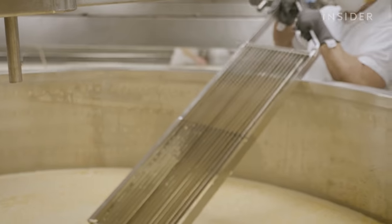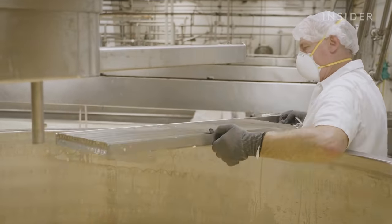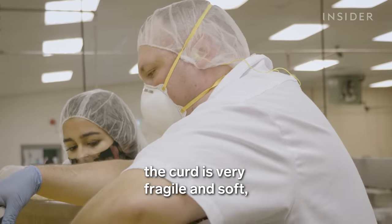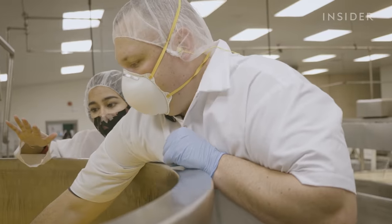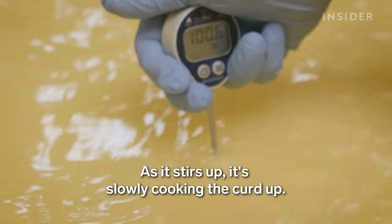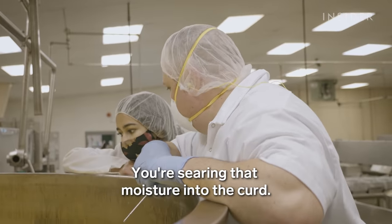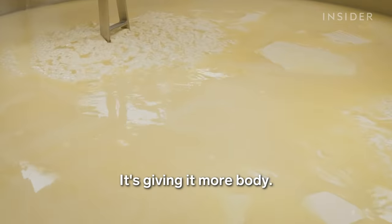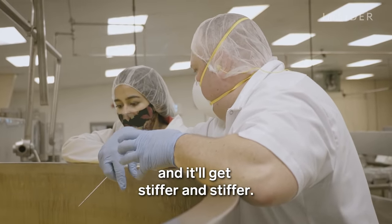As the curds are cut with harps, they are separated from the whey. After about 20 minutes, it's time to once again cook the freshly cut curds. When you first start it out, the curd is very fragile and soft and it pops very easily. And it's actually getting pretty hot now, I can feel it. So we're cooking up to a target temperature. As it stirs up, it's slowly cooking the curd up. So it's almost like searing a steak. You're searing that moisture into the curd. It's shrinking it up and it's stiffening the curd up. It's giving it more body. After we get done cooking it, we'll continue to stir it and it'll get stiffer and stiffer.